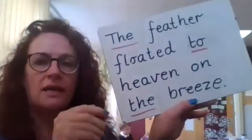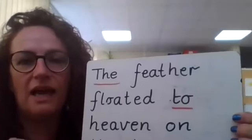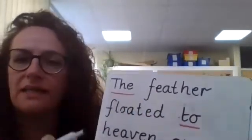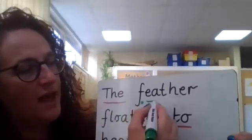Okay, let's have a look at our sentence. Okay, shh. Muttering children, small muttering children. Okay, here is our sentence. So I have underlined the words that we can't sound out, the and to. All the others we can sound out, so you should have these correct.